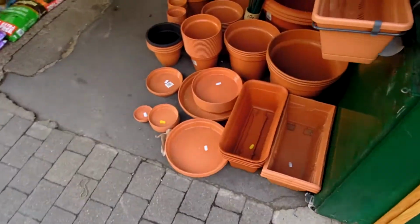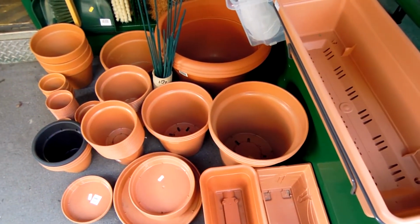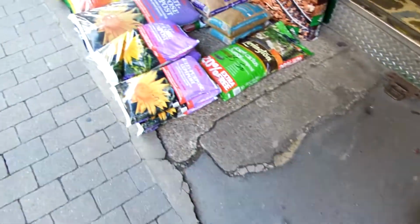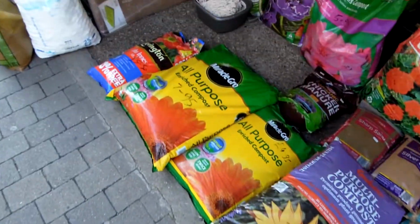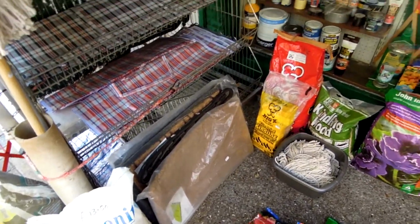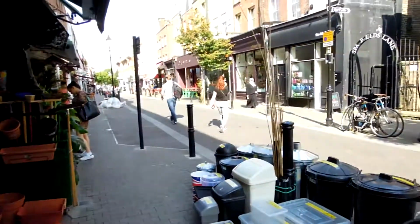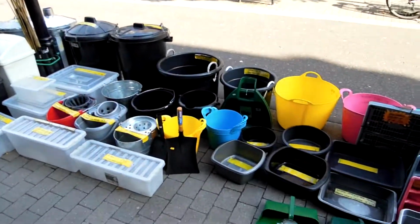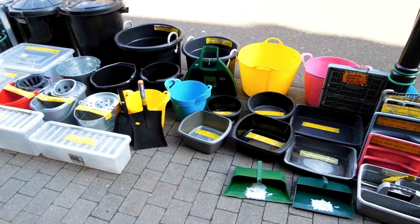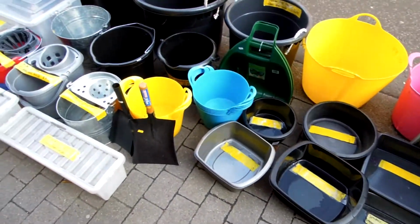trendy sort of little shops in Exmouth Market, and then we'll have a tour of Islington with lots of lovely architecture, traditional period London architecture there, and then we'll have a tour of Planet Organic and some more local Islington walking around. So hopefully this will be useful.